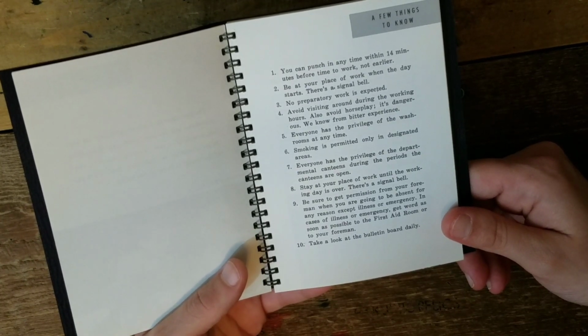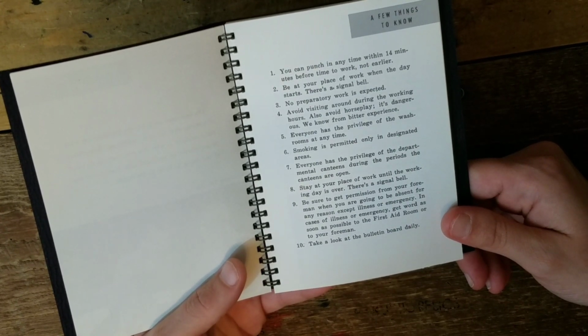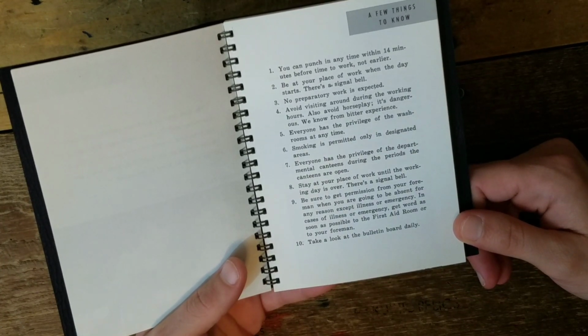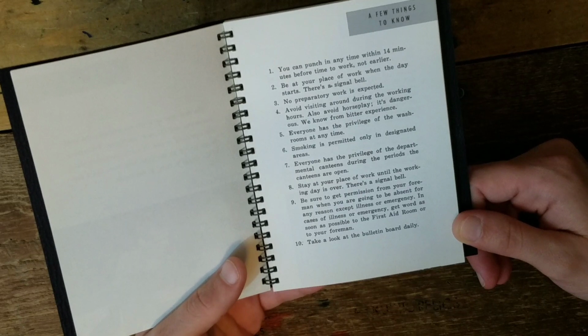5. Everyone has the privilege of the washrooms at any time. 6. Smoking is permitted only in designated areas. 7. Everyone has the privilege of the departmental canteens during the periods the canteens are open. 8. Stay at your place of work until the working day is over. There's a signal bell.